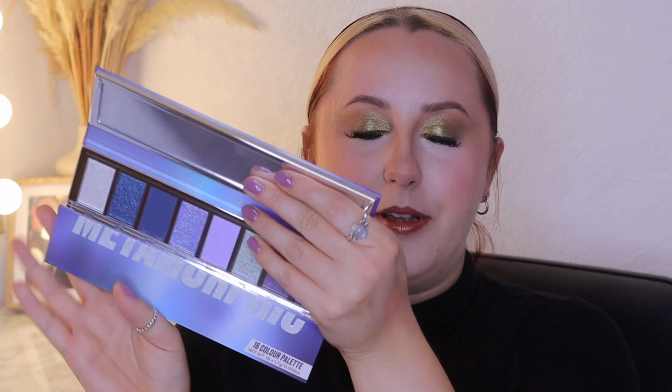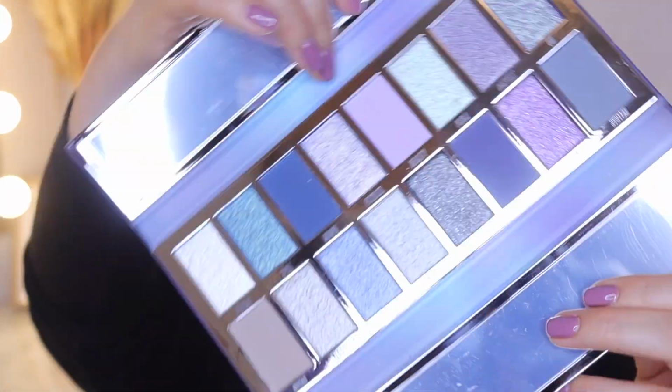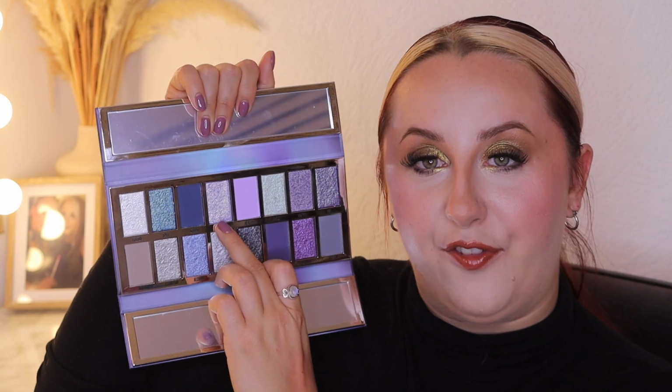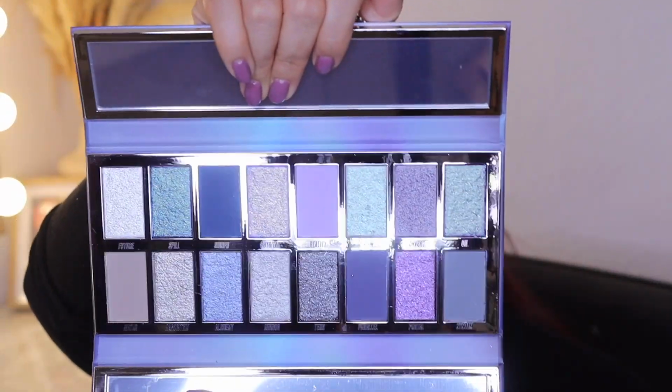And it opens up two ways, which is quite unusual for Beautybay. And then this is, I haven't even looked at it properly yet. The shimmers do look beautiful. You don't get many mattes, you get 1, 2, 3, 4, 5 mattes. So I feel like this will be a really good companion palette. But this is what they look like, and I'm absolutely loving the look of this shade right here. It looks quite lilac-y, goldy, bluey. It looks like a shift of different shades. But how beautiful is that?